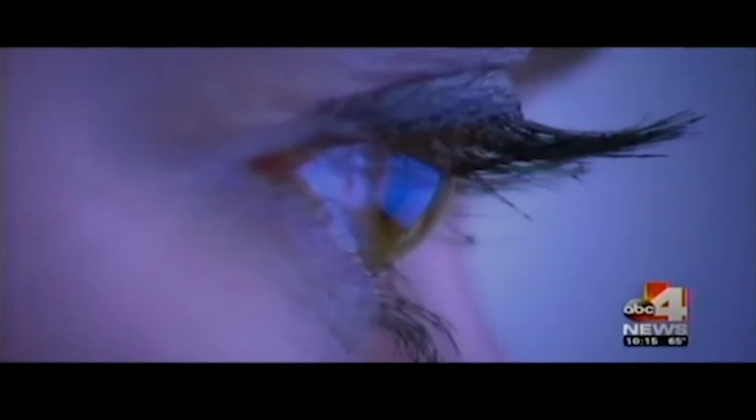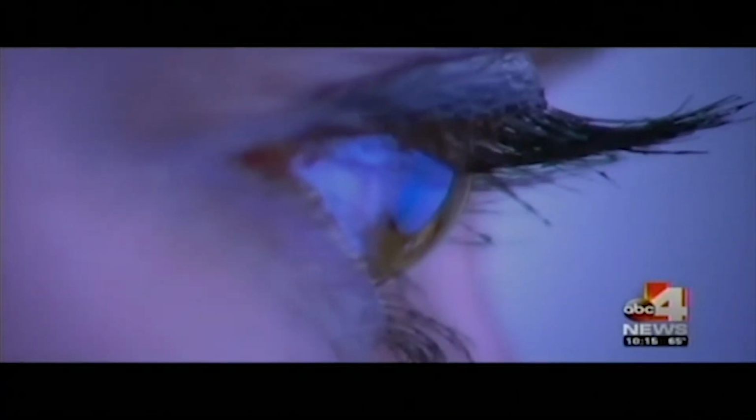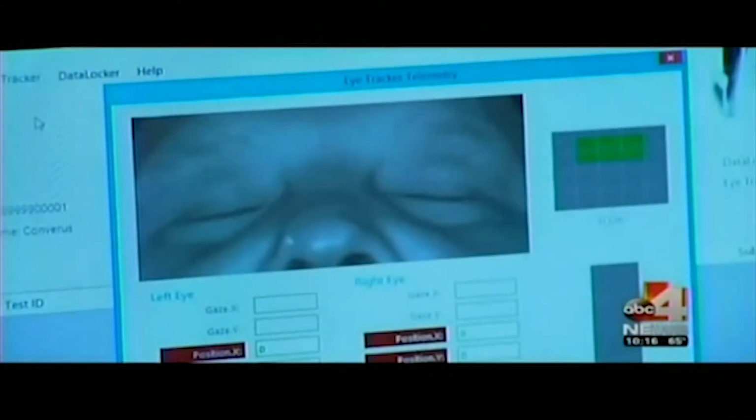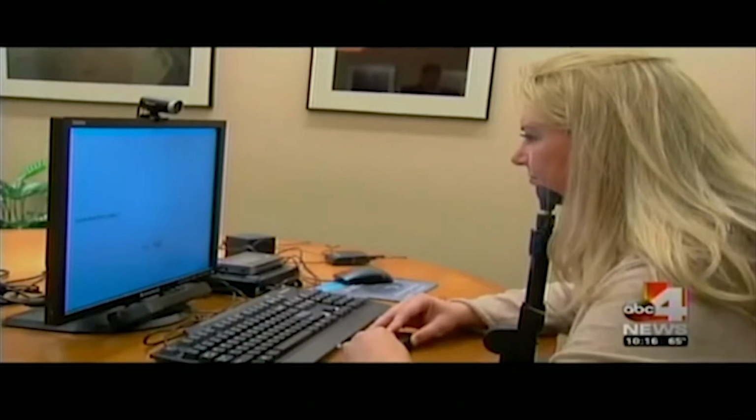Lying is more difficult than telling the truth, and so because it's more difficult, you're going to see increases in pupil size. U of U educational psychology professor Dr. John Kircher helped develop the technology behind EyeDetect. When you have a stimulus that's perceived as a threat, your pupil dilates there as well. That's what the system is watching, the subtle changes in our eyes. It's a high-tech deception detection machine, and with this particular test, it's accurate 97% of the time.